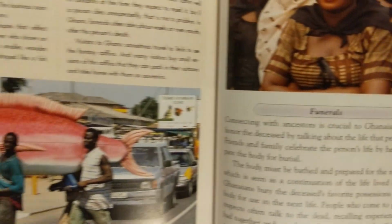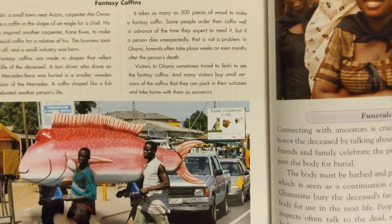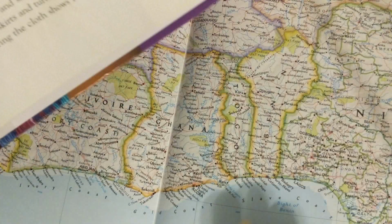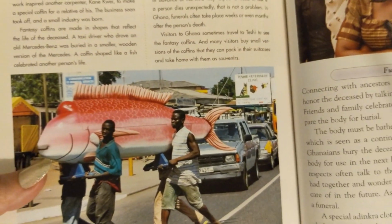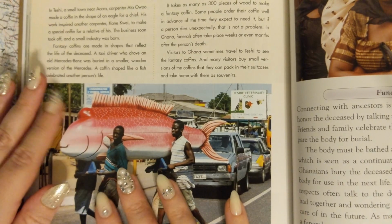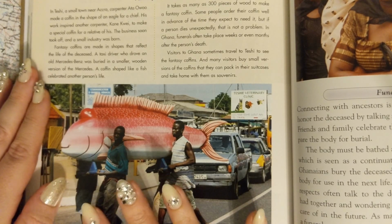Oh, so I gotta talk about the funerals in Ghana. So this is a fantasy coffin in the city of Teshi, which is right next to Accra. It's right here in Teshi. Ghana is also where the dancing pallbearers meme comes from. They're from Ghana. So funerals are pretty different in Ghana than they are in the West.